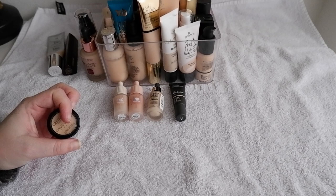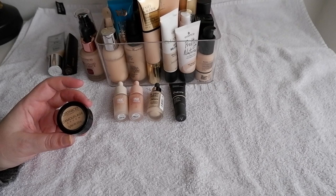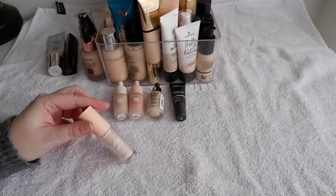I think I can get rid of this. I kind of bought this for an OG throwback video as well. I was like, oh, this is such a nostalgic product. I used to love this concealer. I didn't know it was still around, so I bought it, and now I'm looking at what I'm keeping and I'm like, this can go. By the way, this ColourPop concealer can just go because I know I won't get through this.